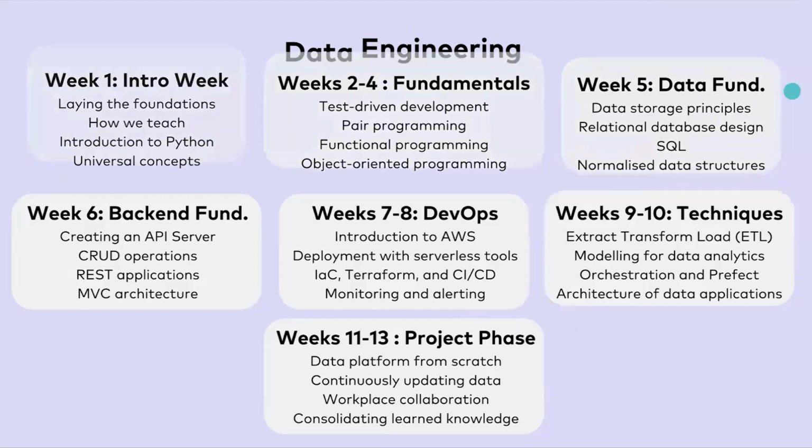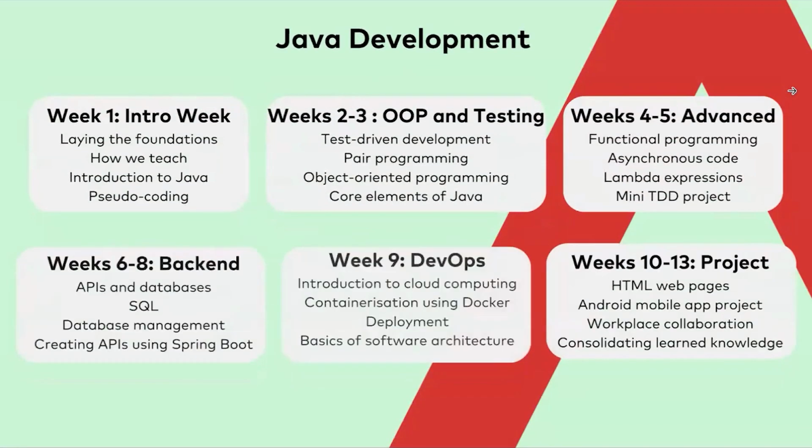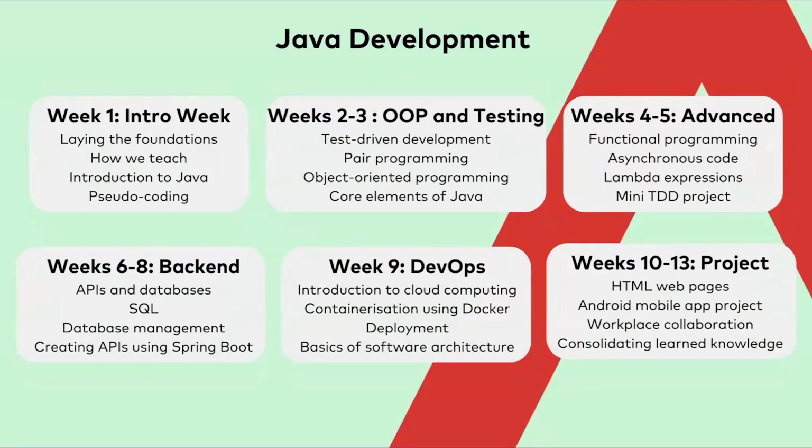Cool. Moving on to Java. Java's the exciting one. Java's the new one we've got. Again, you'll see very similar trends going on at the beginning of our split. So week 1 is intro week. It's about getting you familiar with the course, how we teach, and the tools we use. So it'll be a gentle introduction to Java. We'll be thinking about how we can break down those problems using pseudocode.